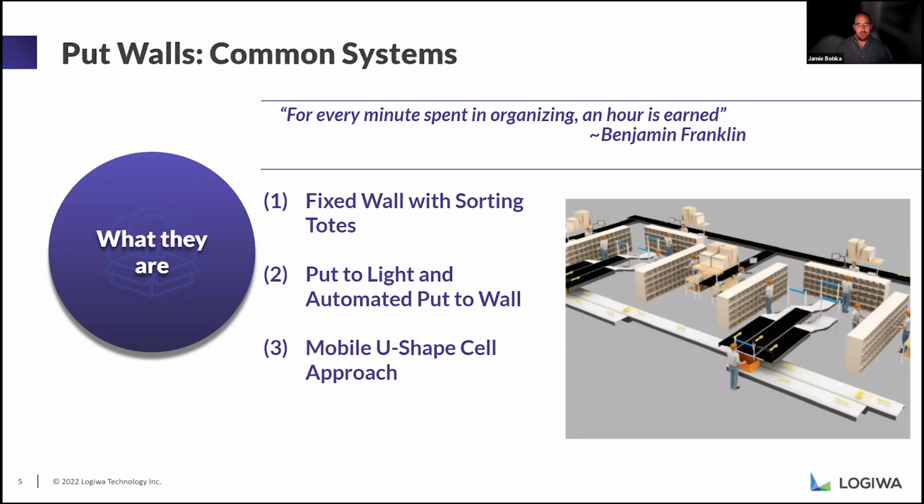This type of model allows a batch picker to efficiently pick mass amounts of items in one run, sort them in one aggregated step, and then easily move the entire system nearby a packing station for packing. So this is just a few examples and some of the basics of different types of put wall systems.